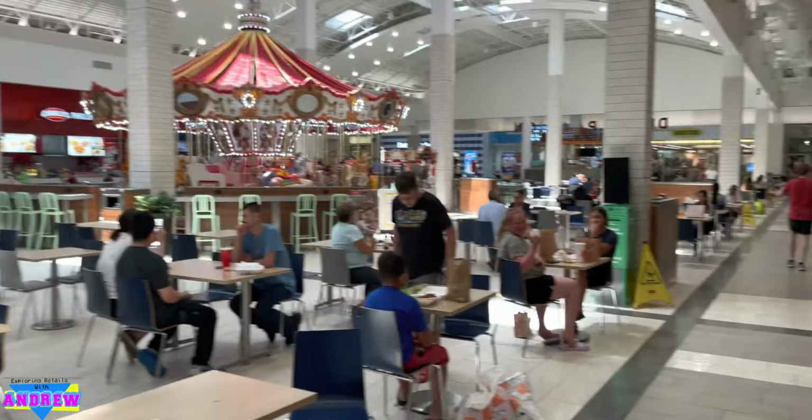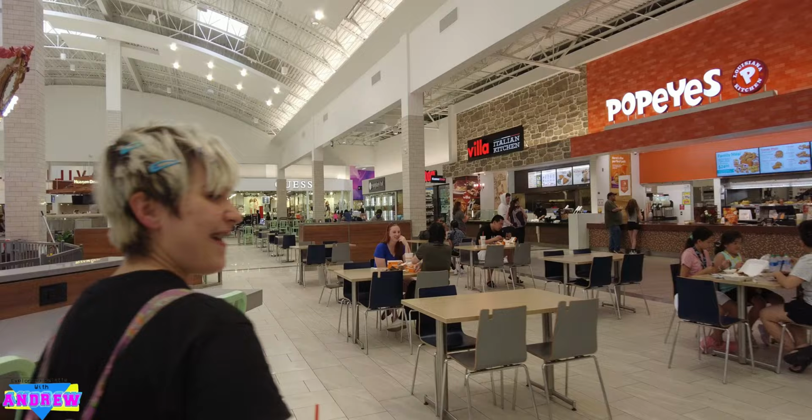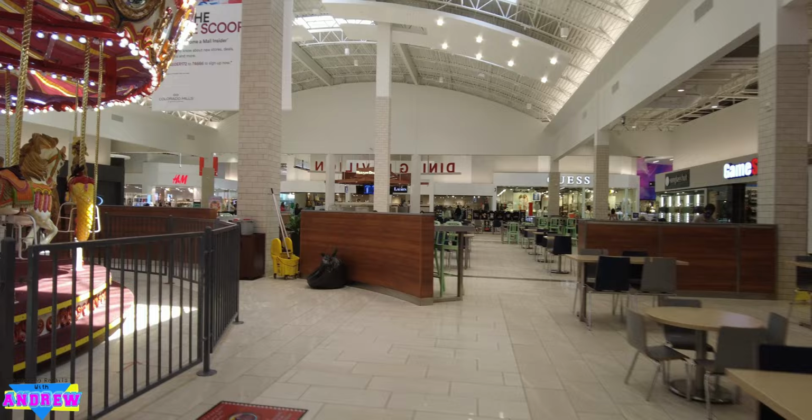But I'm glad that some of the Mills remnants still remain in some form, like how they still divide up the neighborhoods of the mall, like the traditional Mills malls would, which is really nice still. Even though it's got updated signage, it is still laid out the same way, which is cool.